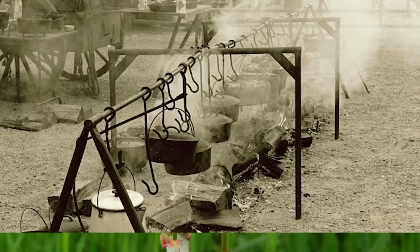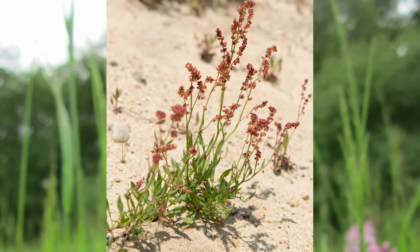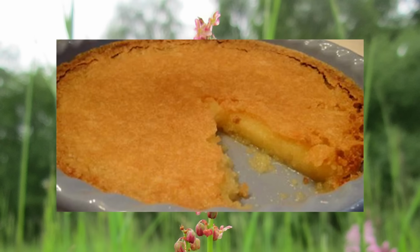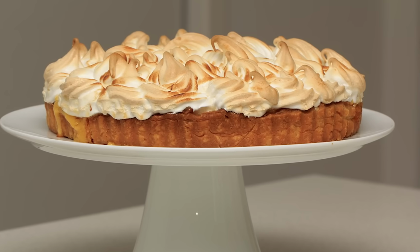They took advantage of the leaves of the sheep sorrel, a small flowering plant in the same family as buckwheat. Sheep sorrel was native to the area, so it was much easier to find than actual lemons. Cooks would shred the leaves and bake them into a pie, giving the pastry a tart, delicious flavor. Sure, it's not lemon meringue, but it'll do in a pinch.